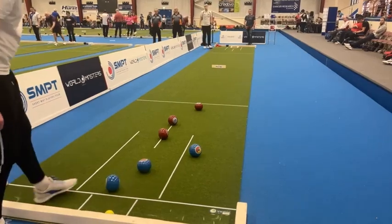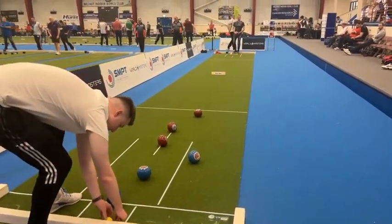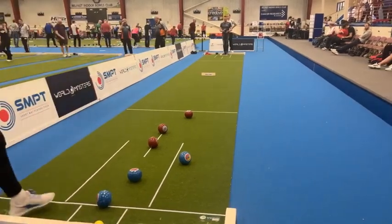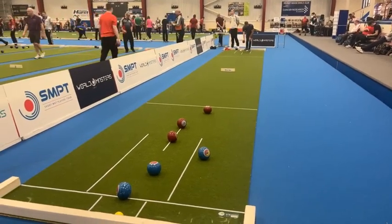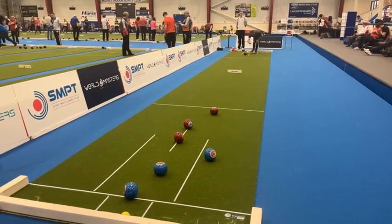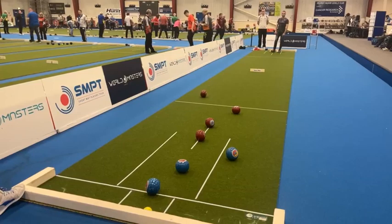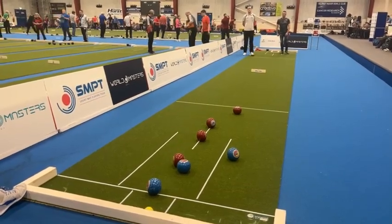So good bowl from Peter there. Puts the jack in the ditch, lies 3. Dean Craig under pressure now. So Dean will be looking to draw down to that last bowl of Peter's. He's not far away, is he? He's looking good here. No, just pulled up short, so Peter lies 2.